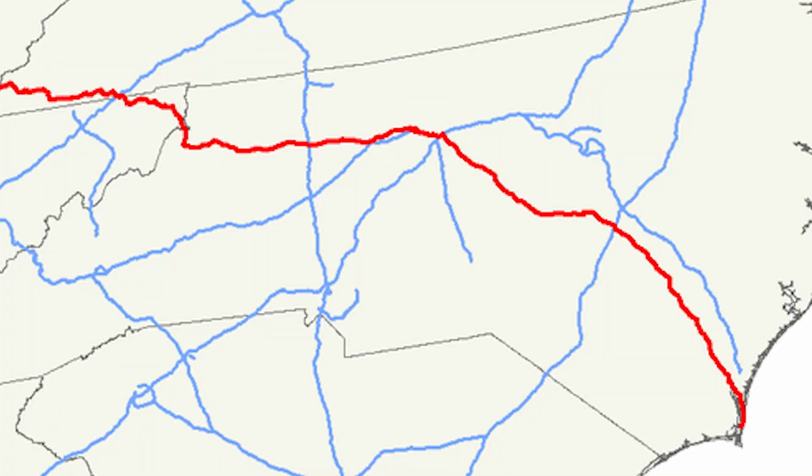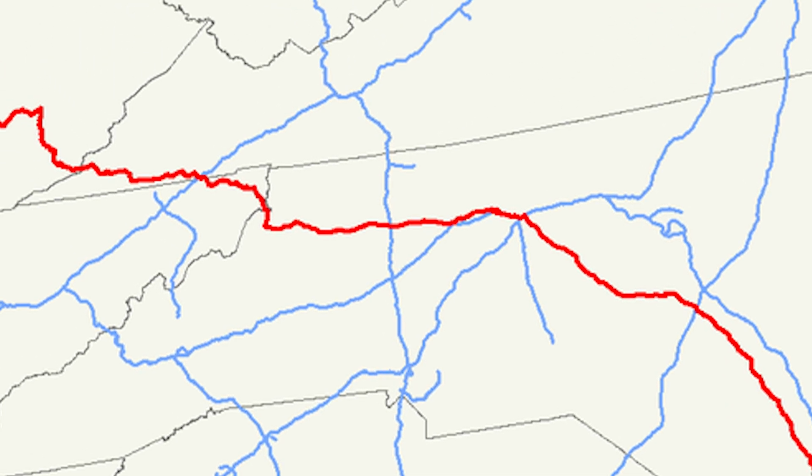So they were trying to get what I believe is 421. If anybody knows different, let me know. 421 to come through Harlan and be another major road. Now, the reason this was a major road, Fort Fisher, North Carolina, is where 421 starts.